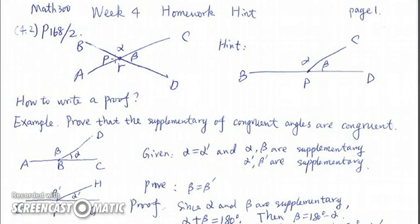So we want to prove two vertical angles are equal. By vertical angles, we mean these two angles, for example, alpha and gamma, or beta and the other one. We only need to prove one of them. So you can prove alpha is congruent to gamma. Clearly, we probably know this as a fact, but we are able to prove it very easily.